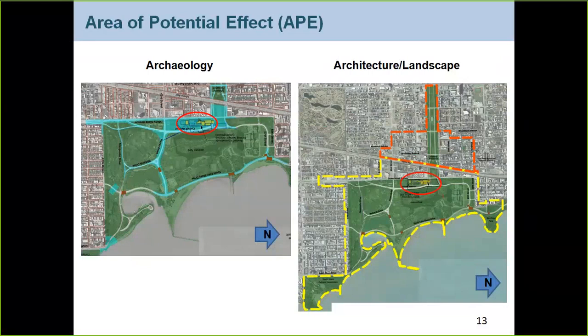The architecture landscape APE, we did receive numerous comments from the public, and these comments were compared against the criteria by which we defined this area. The boundaries were defined by looking at a linked development history, by proximity to the proposed construction areas, and the construction areas in this case are the defined project, the OPC site, as well as the roadway work, and the potential for viewshed impacts, and that would be the visibility of the new buildings on historic resources.